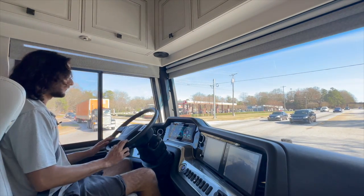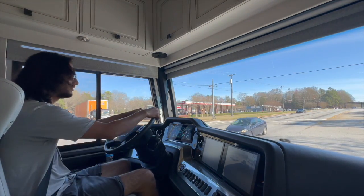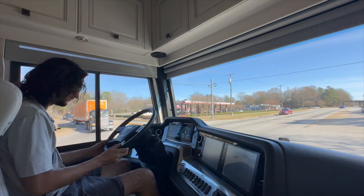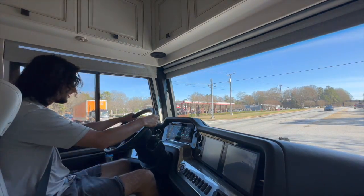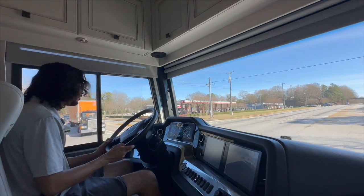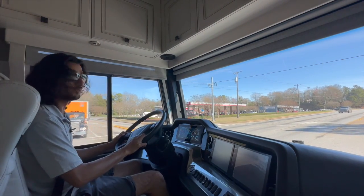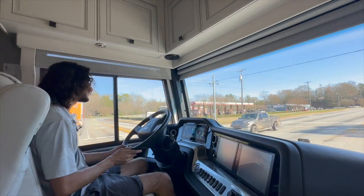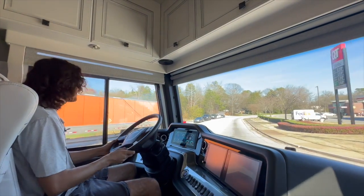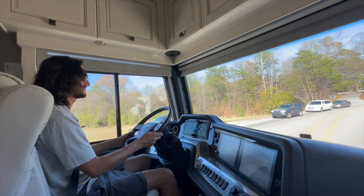And yeah, the front end feeling, it's amazing to drive this coach. I also love the steering wheel. It feels more like a car steering wheel. It's got this really nice shape to it. And yeah, what a bus, what a bus. Anyways, thank you so much for watching. Really enjoyed this one. This is an incredible coach, and it will not disappoint. What a bus!